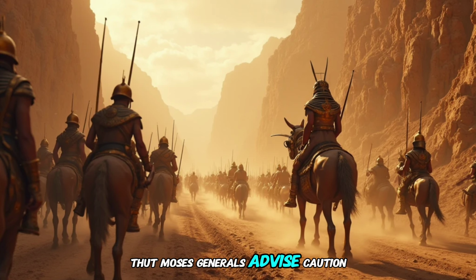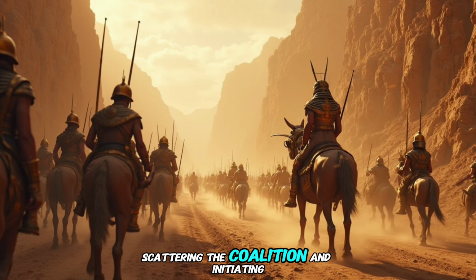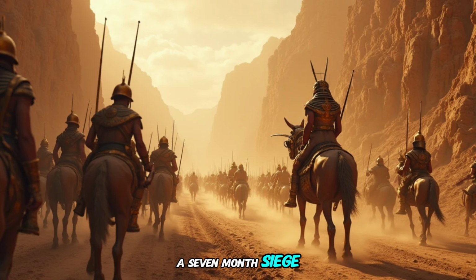Thutmose's generals advised caution, suggesting a longer, safer route around the fortified city. But the young pharaoh famously refused, stating, "I shall proceed on the road to Megiddo. If you truly stand by me, follow my lead." He led his forces through a perilous mountain pass, catching the enemy completely unprepared. The Egyptian troops overwhelmed their opponents, scattering the coalition and initiating a 7-month siege. The city's eventual fall resulted in the surrender of multiple city-states and a permanent Egyptian presence in the Levant.